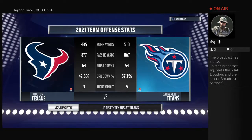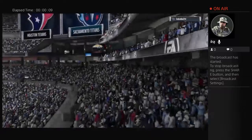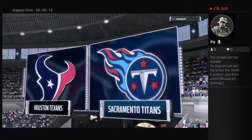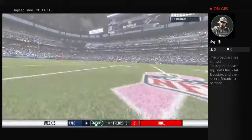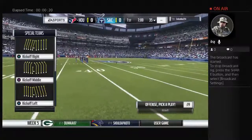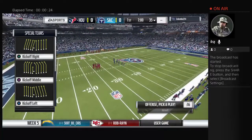And this is the NFL on EA Sports. Today we'll see one of the more dangerous passing offenses. The Titans are top 10 in passing TDs, and they'll go against the Texans, who are very aware of what they'll be dealing with. With that, we'll send it over to Brandon Godden and Charles Davis. They've got the call in this Week 5 matchup.